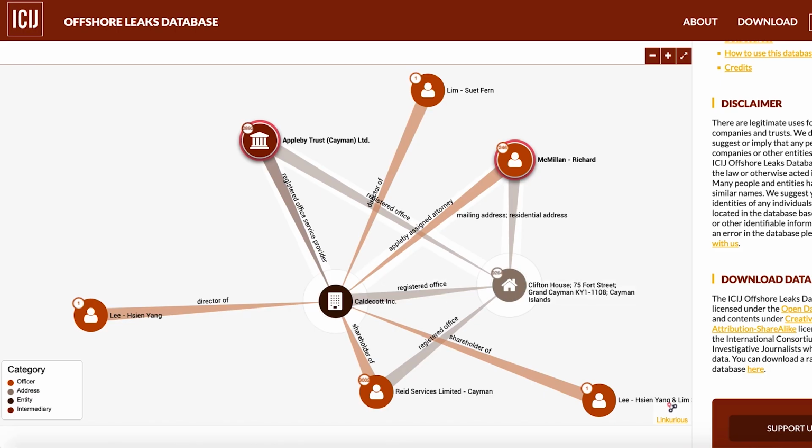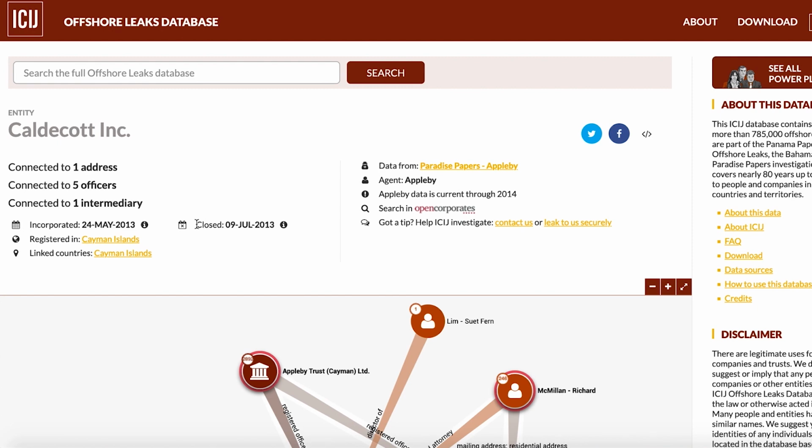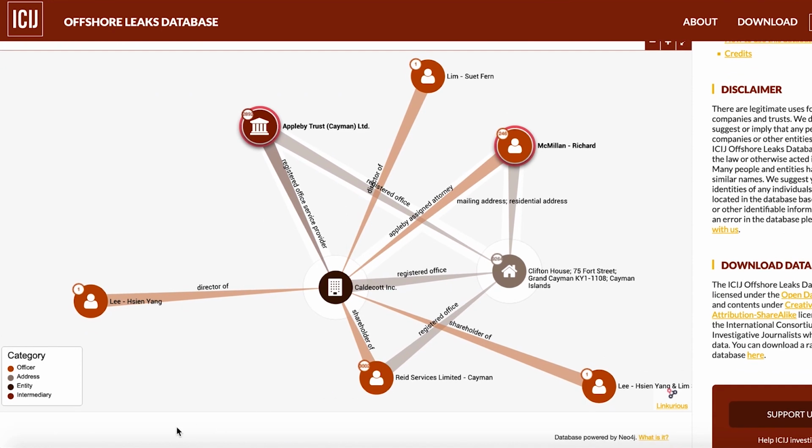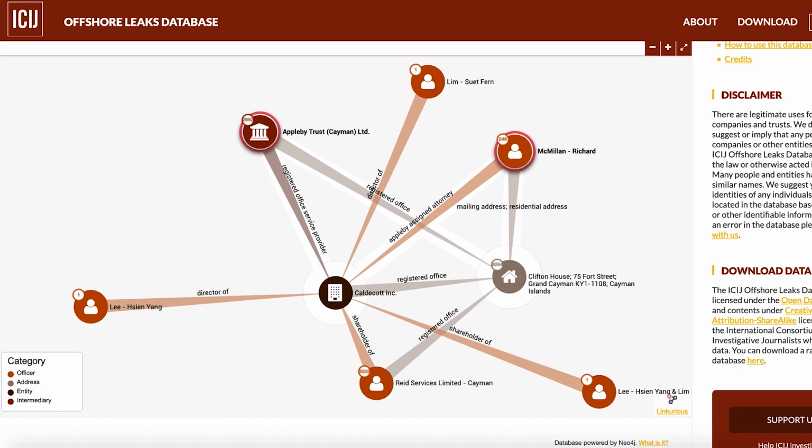Here's one I'm confused about. Singapore is known as a tax haven, so what is the reason behind setting up a company in the Cayman Islands? And it was closed within 2 months. Why? Was it to move money, to hide money? Now my interest is piqued, to say the least. For their names to pop up in this database is making me feel super sketchy. His company, Caldecott Inc., is connected to 5 offices.